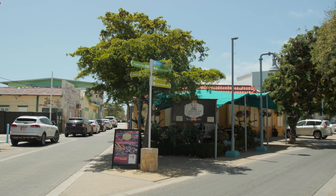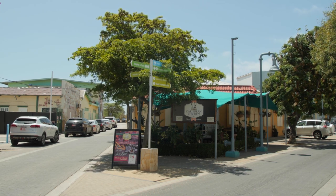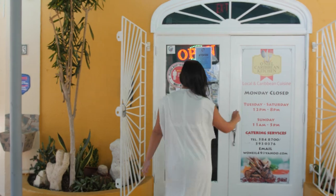When St. Nicholas comes up, O'Neill Caribbean Kitchen gets mentioned quite often, and it's probably because of their authentic dishes. So, what are we waiting for? Let's head inside and give it a try. So there are certainly a lot of Caribbean and authentic choices on the menu, but let's ask an expert to see what we should get.